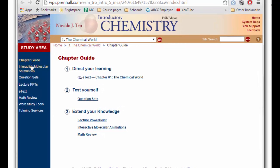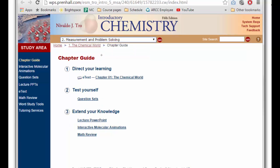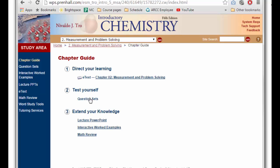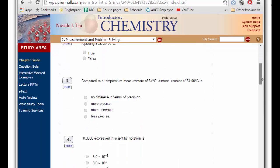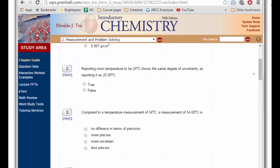Okay, it goes sort of by chapter, but here, let's just do chapter guide. Let's do chapter 2. All right. Question sets. These are practice quizzes, and they're practice multiple choice quizzes. So if you haven't had a lot of exposure to multiple choice before, multiple choice has its own method of use. So get some practice. There are plenty, a ton. Each one of those has at least 15 questions to them.